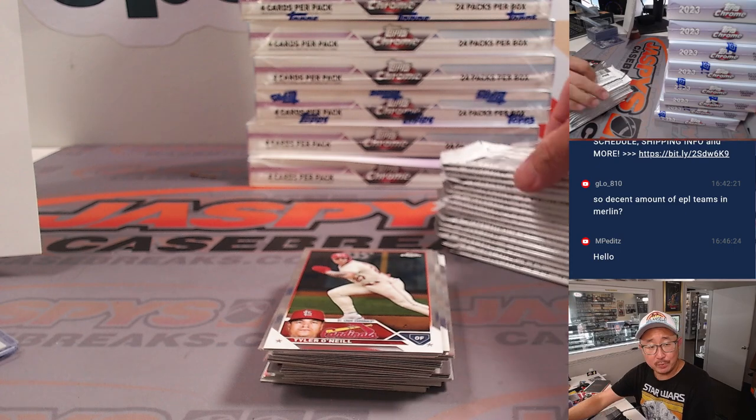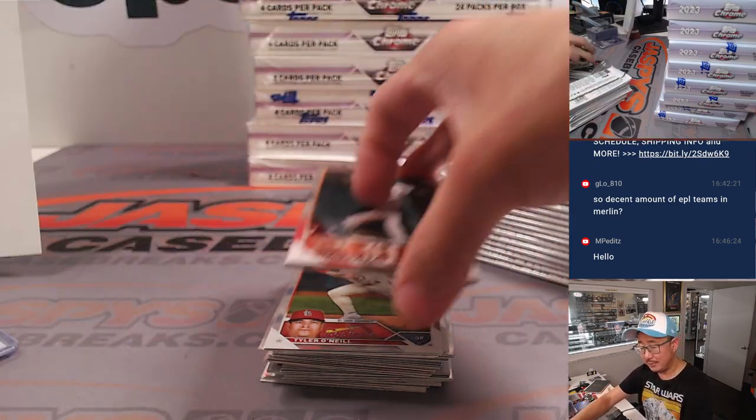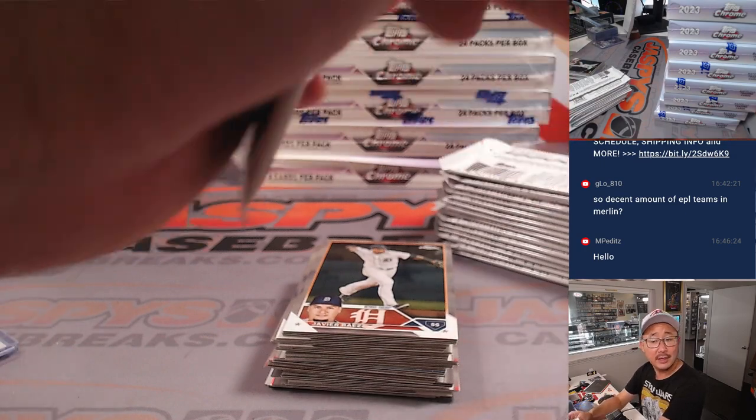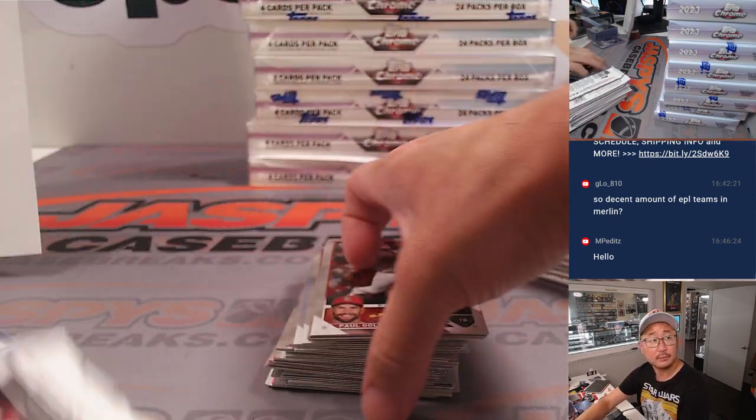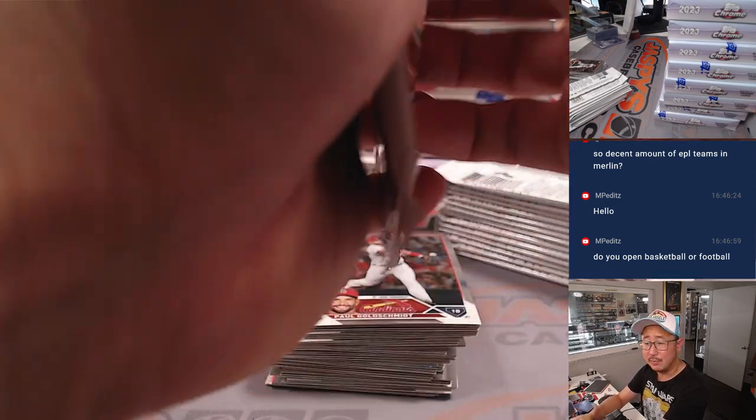And there are some games in progress. We've got Eddie Rosario just hit a home run for the Braves. That's on MLB Network. They're up 2-0 on the Yankees early, bottom of the second.